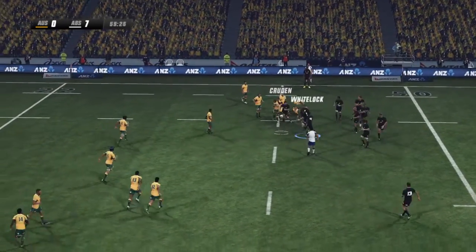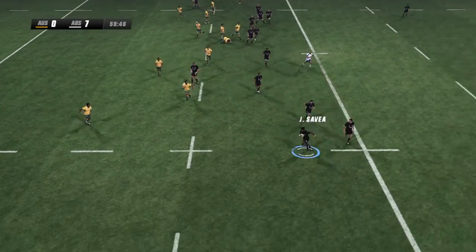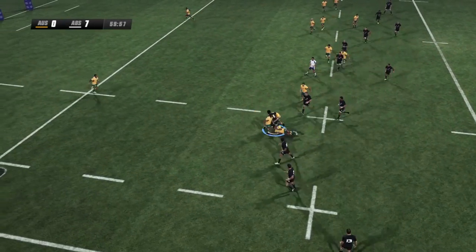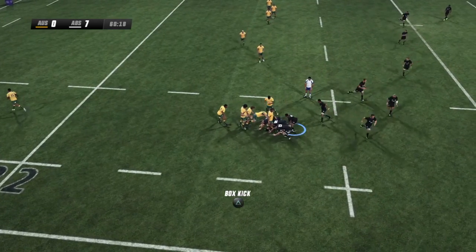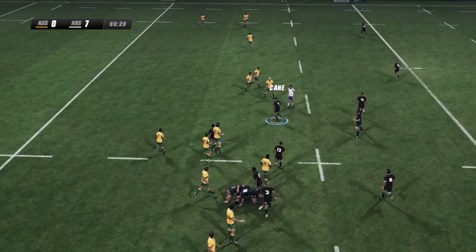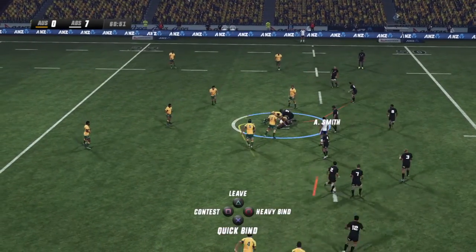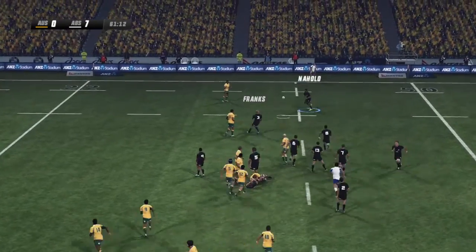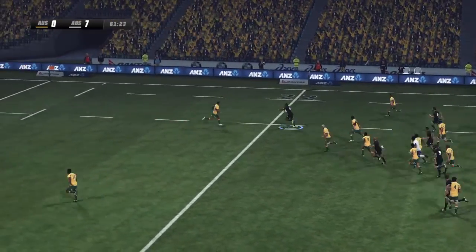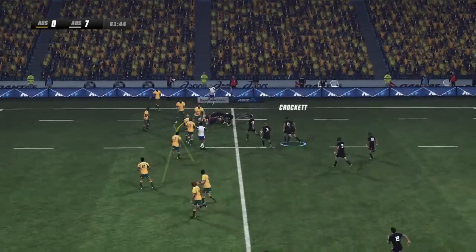And it comes back. Great work. Sam Whitehall gets the ball away. Pushes it on. Julian Sabi. Not finished yet. Having a go at the ball. Short pass here. Lovely tackle. The All Blacks might have done enough to control this. Owen Franks looks for support. Naholo reaching the 22. Turnover.